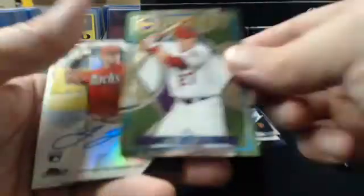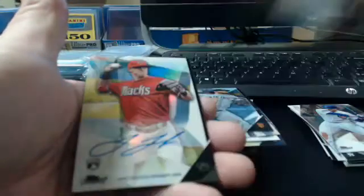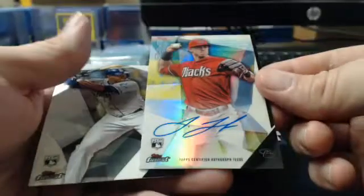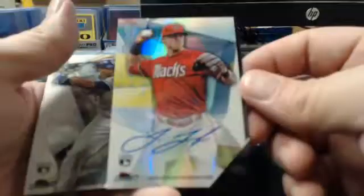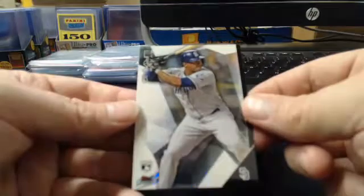Okay, then we got Mike Trout. Oh, that auto's right behind it. Mike Trout, finest retro, going to the Angels, and then the auto for the D-backs. That is Mr. Jake Lamb, not numbered. Okay. It is refractor, but it's not numbered. Okay, so that completes out box one. Let me get those sleeved for you real quick.